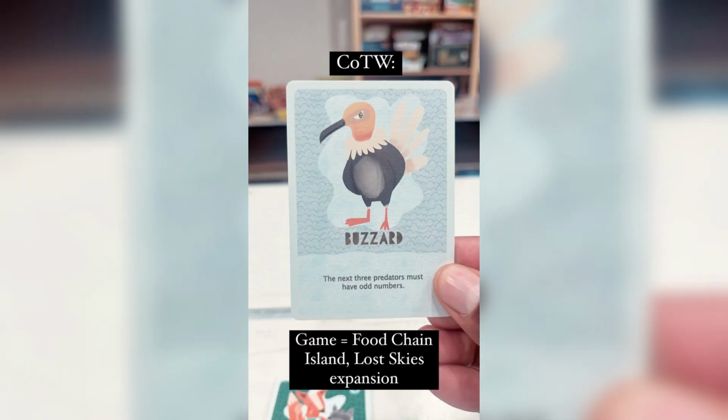I did get to play with a handful of the expansions, and they were really cool. So it wasn't just 18 cards. I did try with a couple of those, but really, really simple, but puzzly and endlessly replayable, I would suspect. So that is Food Chain Island from Button Shy.